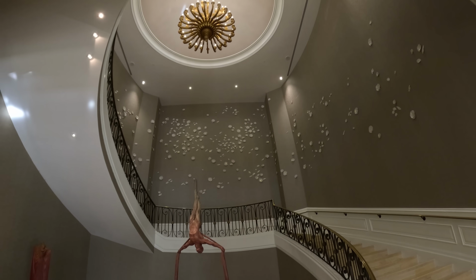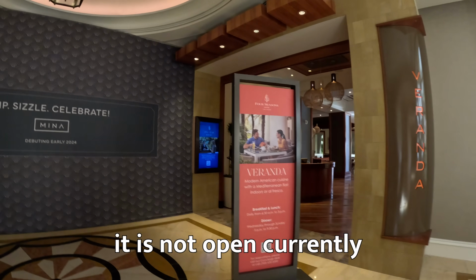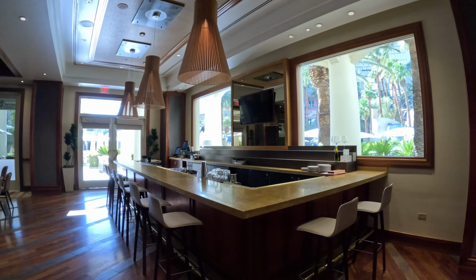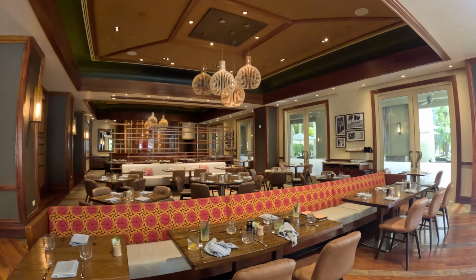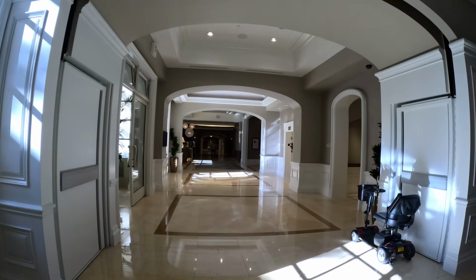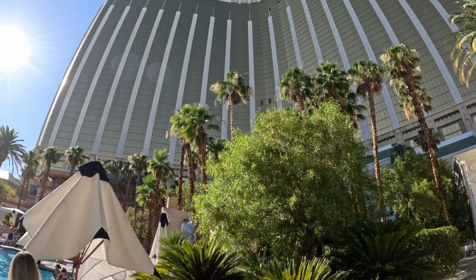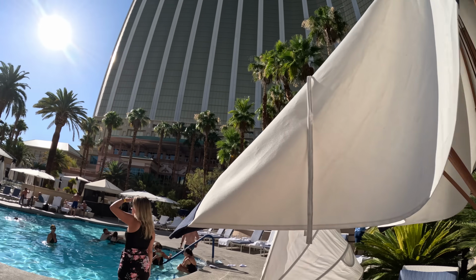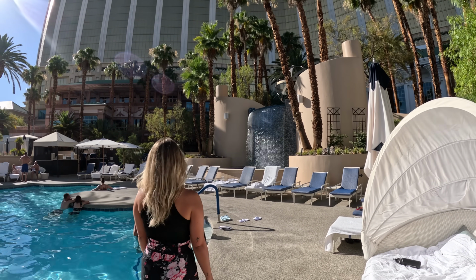Over here is the veranda, which is their restaurant. It is not open currently. Let's take a little gander at the restaurant here. Wow, look at this. Mandalay Bay right there. Oh, look at the waterfall. You see the waterfall? That's nice.